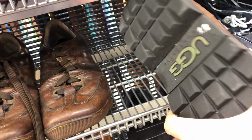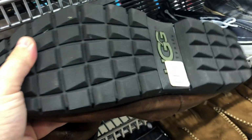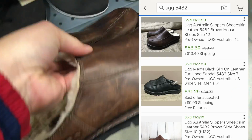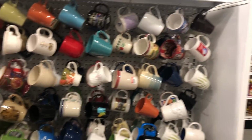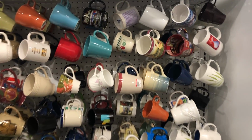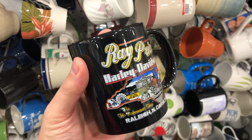Ugg shoes. Only $8. I can probably clean those up. Any cool mugs today? That's pretty sweet. Pretty cool Harley Davidson mug.